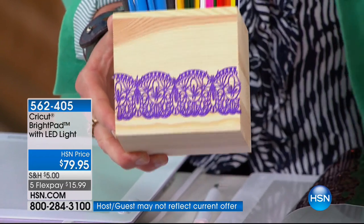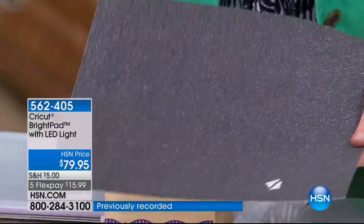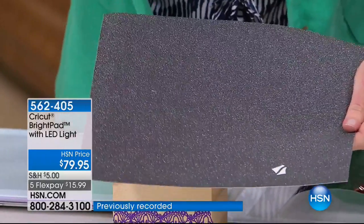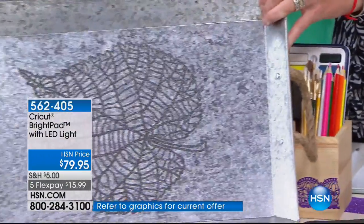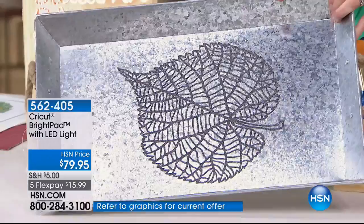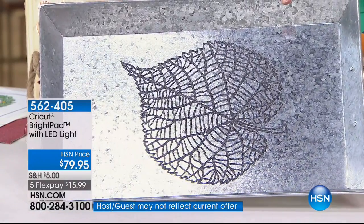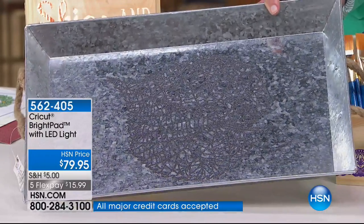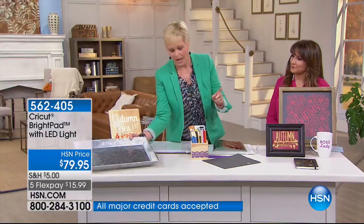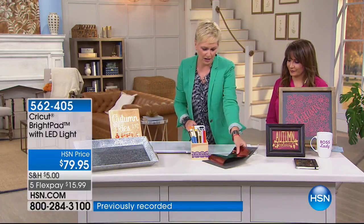How would you have done that before? That black leaf turned into this big, gorgeous metal piece. We glued it down to the table, I'm not gonna lie. How wonderful would that be as a hostess gift to give to someone for a housewarming? It will take you a tenth of the time to create these beautiful, intricate projects with this bright pad. But it's not just for Cricut stuff. It's not just for iron-on die cutting.